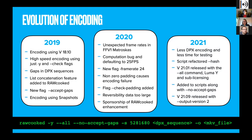Now we have paused encoding our gappy legacy DPX scripts, we'd rather have notification of missing DPX files as a way to quality check BFI sequences and folder movements into the encoding paths. The -s flag was added, allowing the attachment sizes to be up to 5 megabytes in size. RAWcooked has an attachment default size of 1 megabyte. The --all command automatically senses if a sequence requires the use of check or check padding now, and also defaults to frame rate 24 when no frame rate metadata can be found in the DPX. So neither of those flags are required anymore.